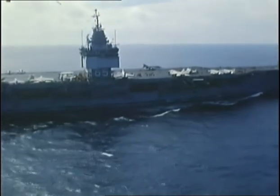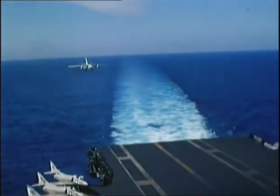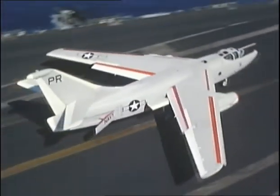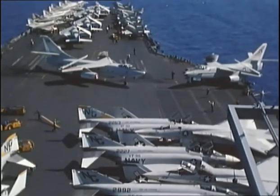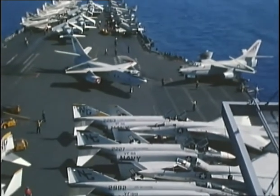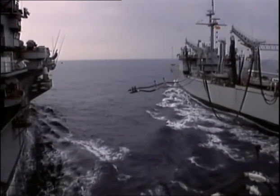Eventually, the last aircraft sorties of the day returned to the carrier. But the work on board was by no means finished. Much more needed to be done before many of the crew could get to their bunks for much needed sleep. The carrier had to be refueled.